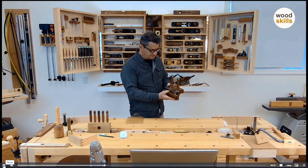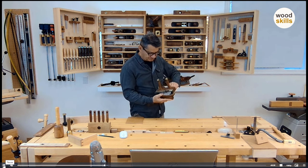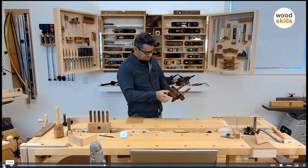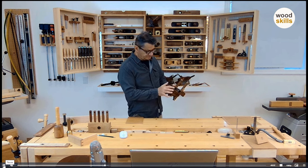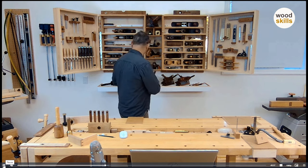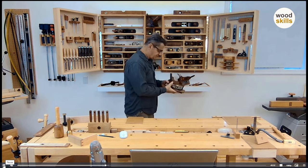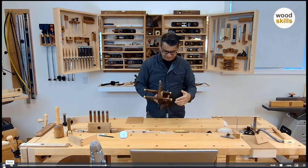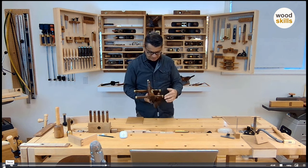they work really well. There's a depth adjuster here, so you can see the progression of tools. And I use this as a plow plane, so I can create an offset and create a groove. And this is probably 3/16 iron. You can see the progression and the development of hand planes in that era, in the mid to late 1800s.